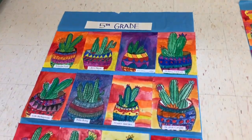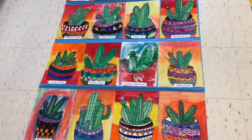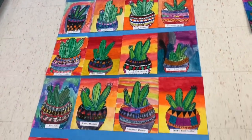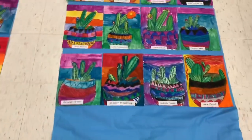In this project, our fifth graders learned about implied texture and that even though it may not feel like texture, you can draw it to make it look like texture. Then they chose either a warm or cool color scheme to paint their background.